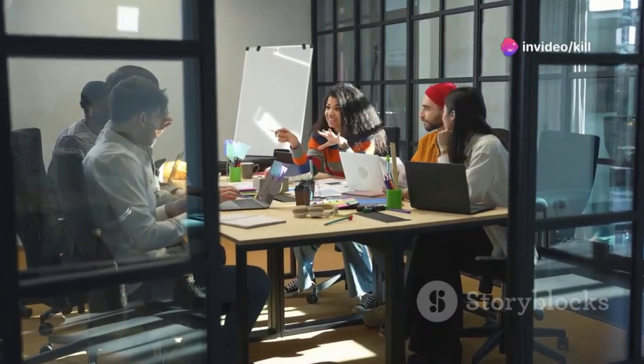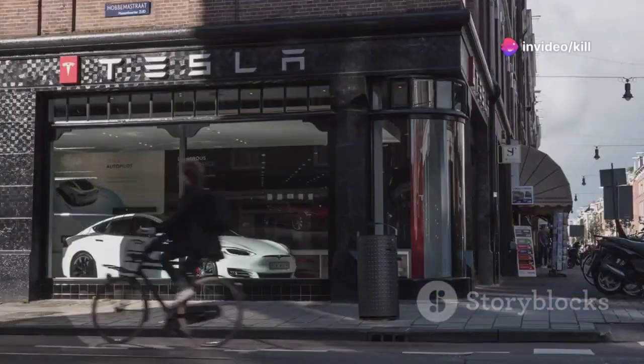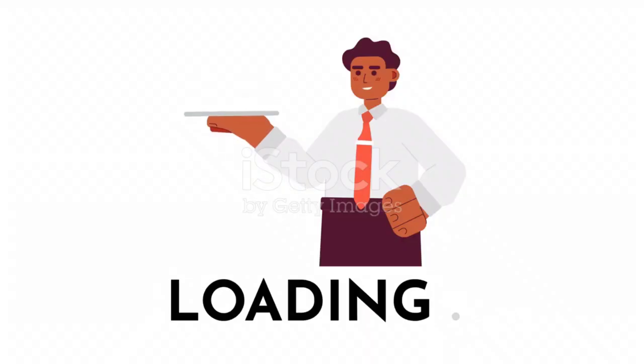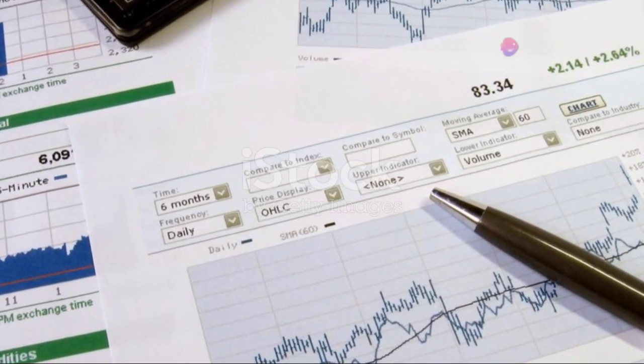Tech companies are like growth stocks. They're all about innovation and expansion. Think Tesla or Amazon. Banks are more like value stocks. They're about managing risk and generating steady income. Think JP Morgan or Wells Fargo.